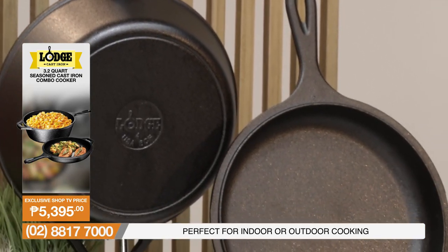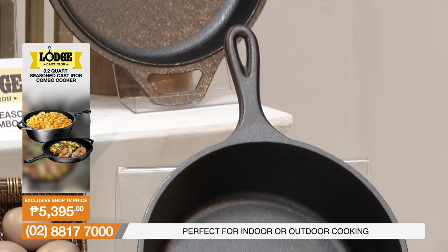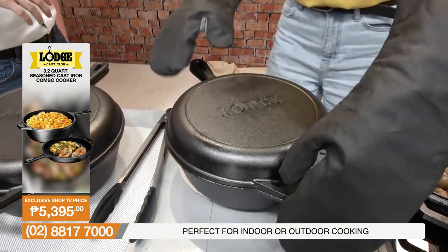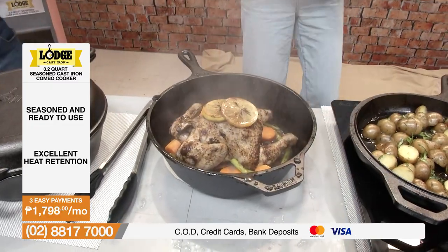Wait, may niluluto ako dito, Sandro. Yes. Actually, yun nga. So, speaking of cooktop compatibility, pwede nga rin siyang gamitin sa oven. Correct. So, ito galing ako sa oven. Kinuha ni Michael mula sa oven. At tignan niyo naman, guys, napakainit niya. Ito na ang ating oven baked chicken.